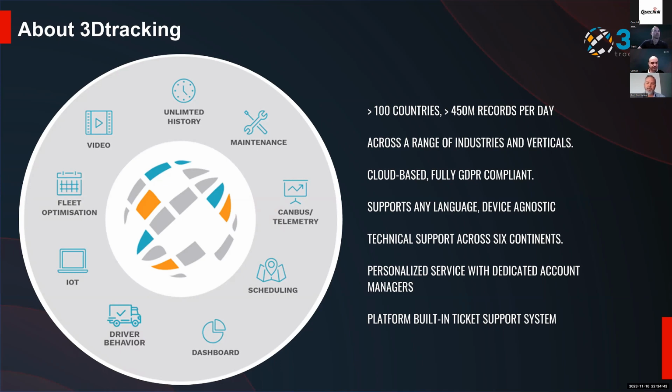To give everyone some background on our company, 3Dtracking is a global telematics service provider with more than 17 years of experience in the telematics market, operating in over 100 countries and providing telematics services to over 9,000 companies, where we process over 500,000 records per day. With our dedicated account managers and multilingual support located throughout the world, our partners engage on a one-on-one basis with 3Dtracking. Coupled with the fact that we do not delete any data and you have unlimited storage history of your vehicles, this makes it a truly global solution we are very proud of.